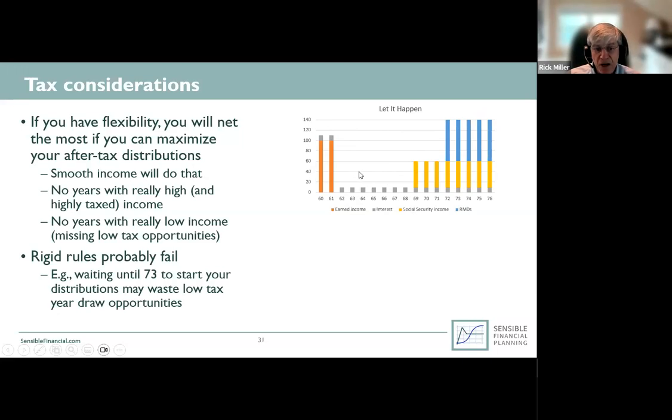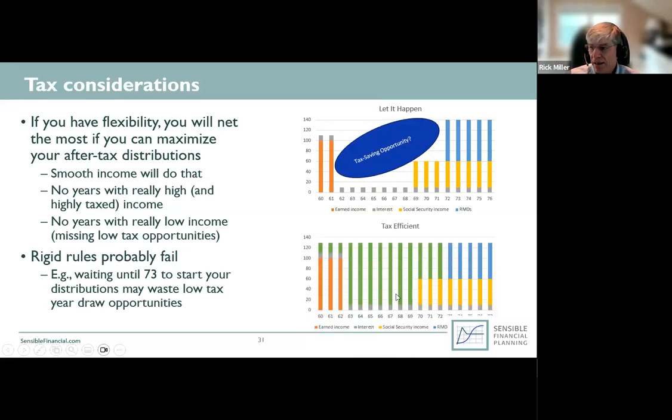So the fundamental principle is we'd like to smooth that out. And when you see a graph like this, if you plot it out for yourself, you should look at that and say, this could be a tax saving opportunity. And so in this case, we might want to draw like this, right? We might want to make some draws from the retirement accounts earlier so that our income is the same every year. And then our tax rate's going to be the same every year. And that's going to give us the best outcome. So that's the fundamental idea here.